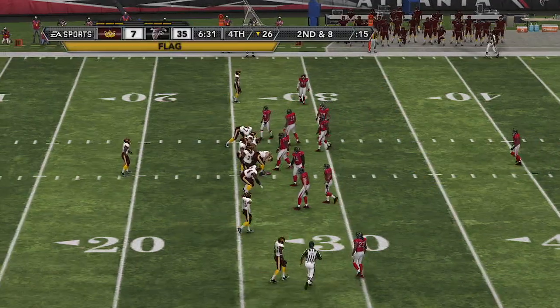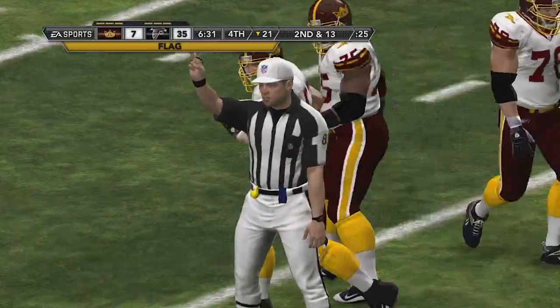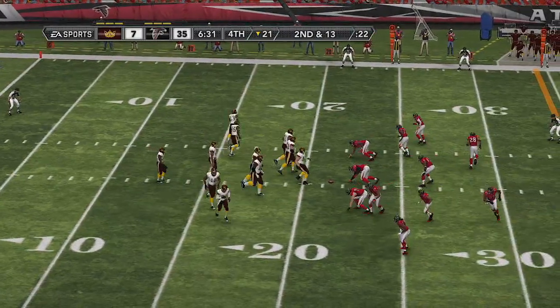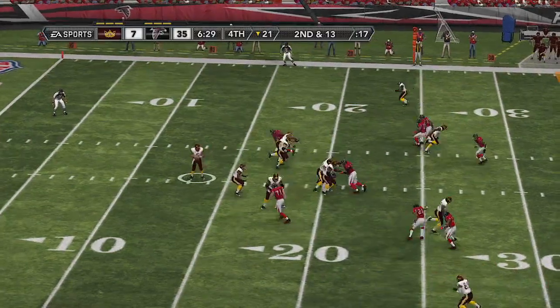This one might have been a false start on the offense. Let's get the call. I think those are just embarrassing. You go back to the huddle and you hang your head and you give it, I'm sorry. Sometimes those linemen look like little kids when they come back after penalties.